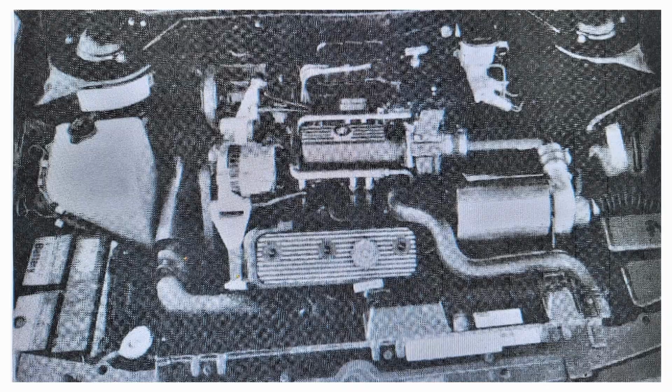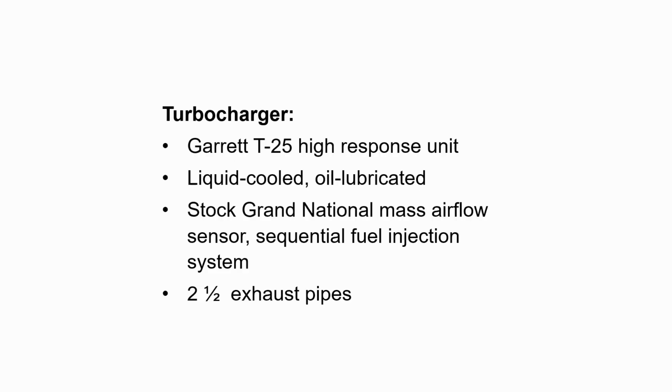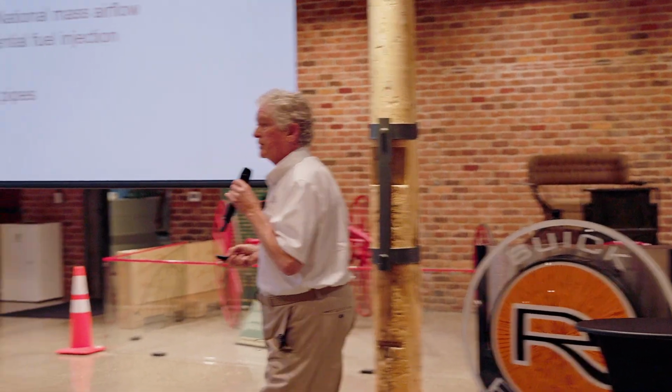The turbocharger was a Garrett, a high response unit, and the unique part of it is this was one of the first liquid-cooled, oil-cooled turbochargers, which was the next step in turbocharging. And that, like I said, eventually went into the GNX. We had the stock mass airflow system, the stock fuel injection system, but we did open up the exhaust to 2.5 inches. The stock was about 2 inches, but obviously that thing needed to breathe a lot more.